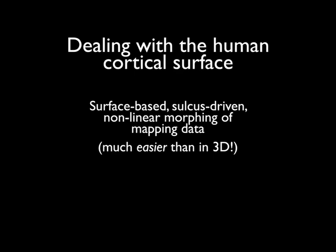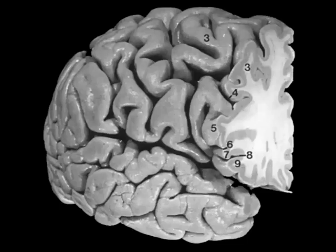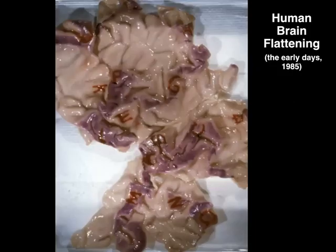But the problem was, as Andrea mentioned, we had to deal with this nasty folded cortical surface. And so in the early days, I just peeled it off. This took about 12 hours. And I painted it so I could see where the gyri were. So even before I did any computer cortical flattening, I knew it could be flattened because I had actually physically flattened it. This is the calcarine. I cut the calcarine apart so that it would lay flat.